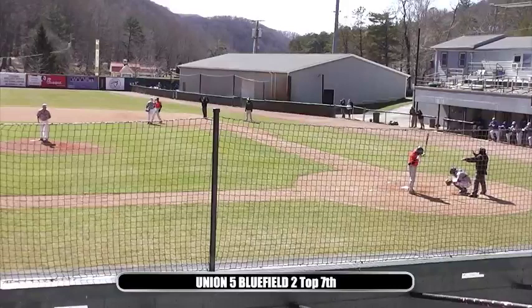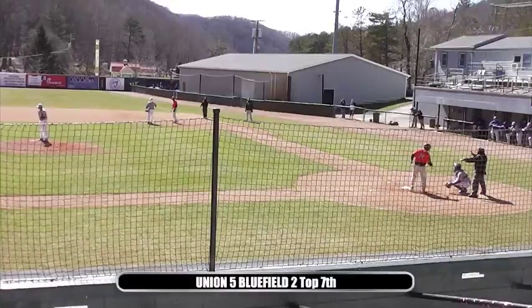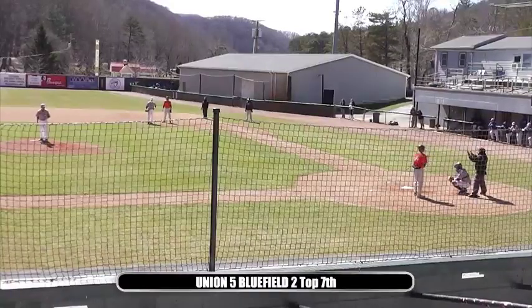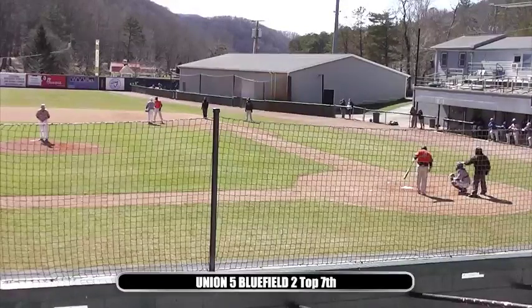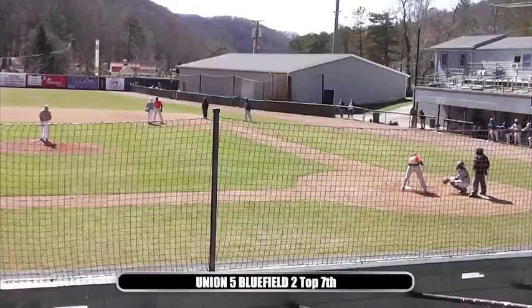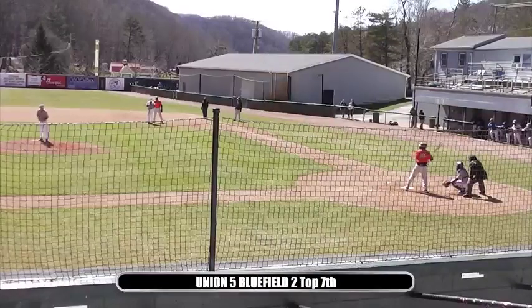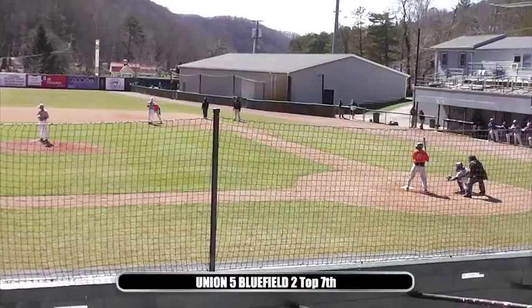Time called. Ambrose did have two walks and two hit batsmen. Lolo Williams at the plate with a triple back in the 2nd inning off of the starter in this one for Bluefield, that was Cody Gardier. Ball and a strike, Williams batting on the right side of the plate.